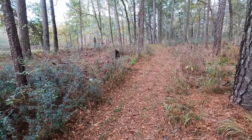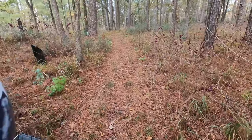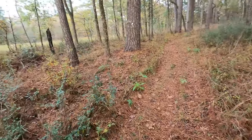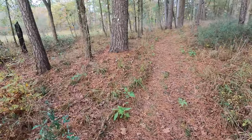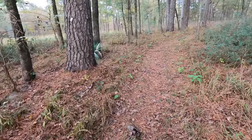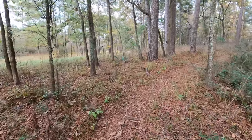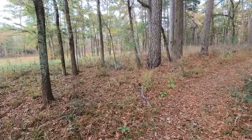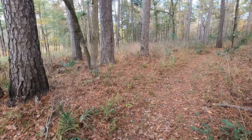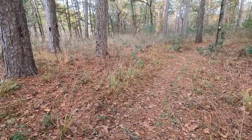Pine needles are hard on the scooter. Just can't get any traction. Get up the hill a little bit here. It's just bogging down in the leaves.